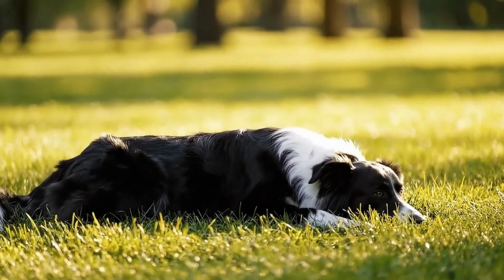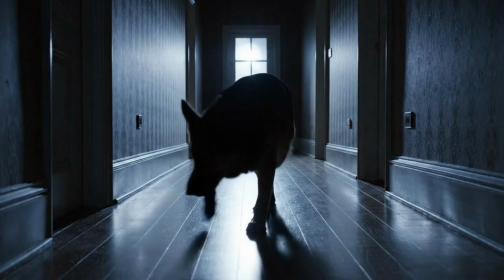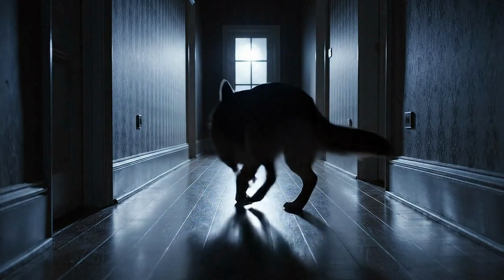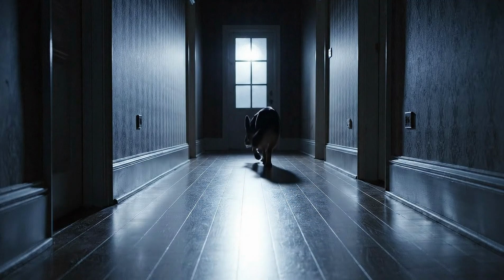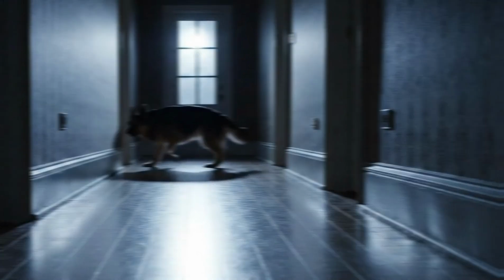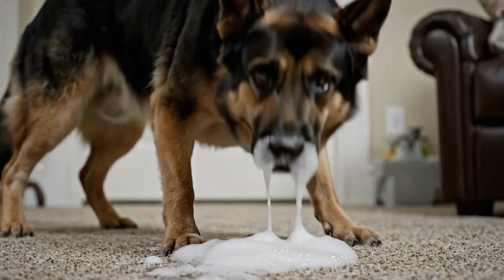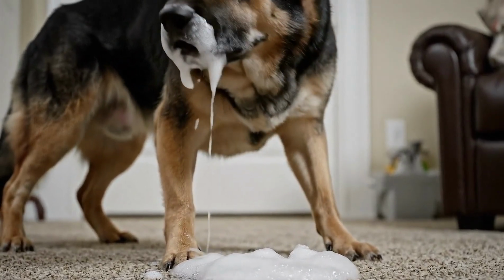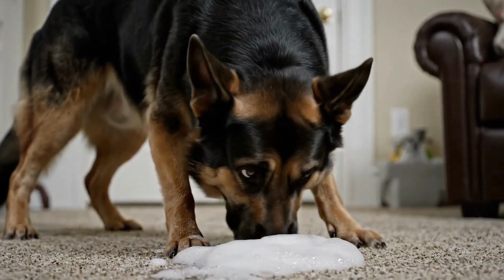A dog suffering from orthopedic pain, like arthritis, will repeatedly get up and lie down. They might circle their bed, lower themselves with a groan, only to get back up a few minutes later and try again. Lying in one position for too long causes stiffness and pressure on sore joints, so their restlessness is a clear sign they can't find relief.